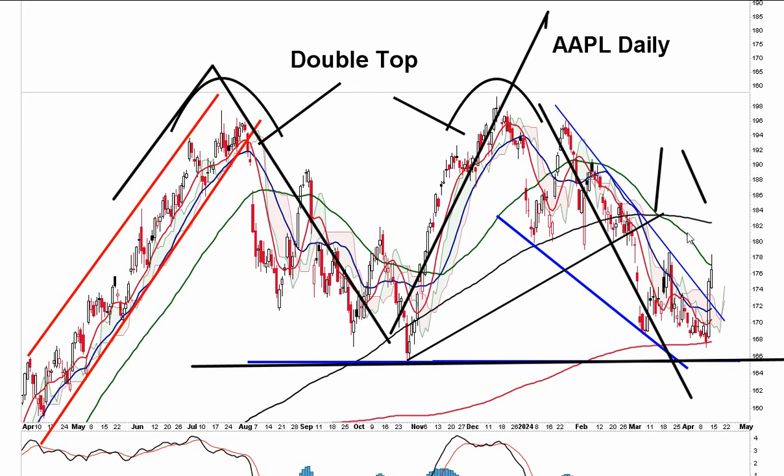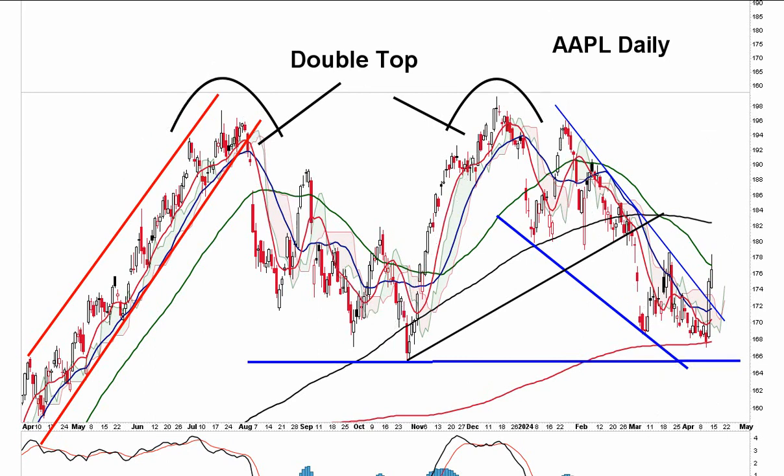As long as the 50 is below the 200, Apple's going to have problems, but that doesn't mean you can't move above those levels. If the 50 remains below the 200, if you do move above those levels, then it means that the rally is going to eventually end up failing, even if you clear the 50 and the 200, because the death cross will remain. If it goes away, then that's a positive sign for Apple.